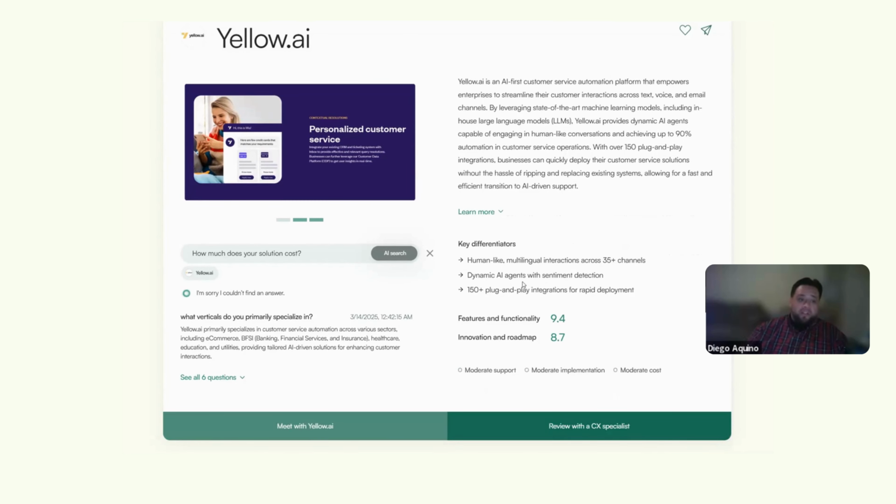The neat feature with Palomarr as well is you'll also get key differentiators for each supplier card that you're looking at, right? For instance, for Yellow.ai, you have human-like multilingual interactions across 35 plus channels, dynamic AI agents with sentiment detection, 150 plus plug-and-play integrations for rapid deployment. So this is, in a nutshell, what sets them apart from other suppliers within the same area of focus.